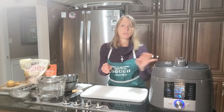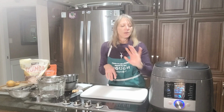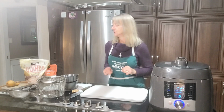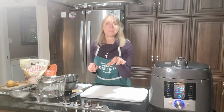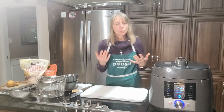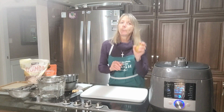I love making my cheesecake in here because it doesn't crack on the top because of the steam. 45 minutes and the cheesecake is done. It's wonderful. If you'd like that recipe, let me know in the comments as well, and I can link it in there for you. All right, so for dessert this evening, we are having pear.